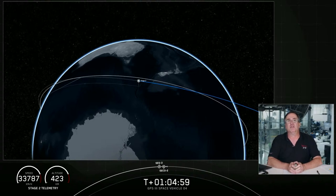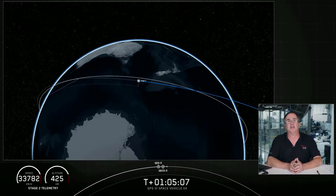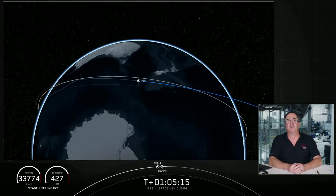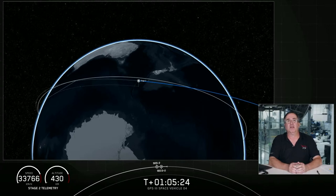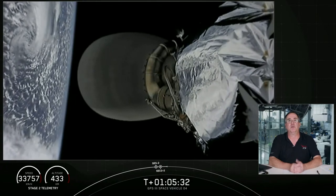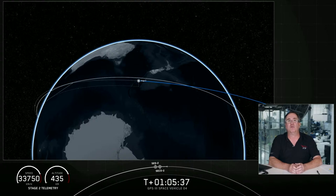Now we're going to go through a series of events to get ready for separation. A little bit after we have finished a short coast, we are going to start a slow spin of the second stage. That's going to help stabilize the GPS satellite when it's released from the second stage. We also have to wait until the orbit takes us into range of the two Air Force satellite ground stations, one in Hawaii, one in California. We've got to make sure that the ground stations can be in contact with the GPS satellite before we release it. So all of this is going to take 24 minutes to get into the right situation at the right spin rate. The satellite separation is planned to occur at about T plus 1 hour and 29 minutes.